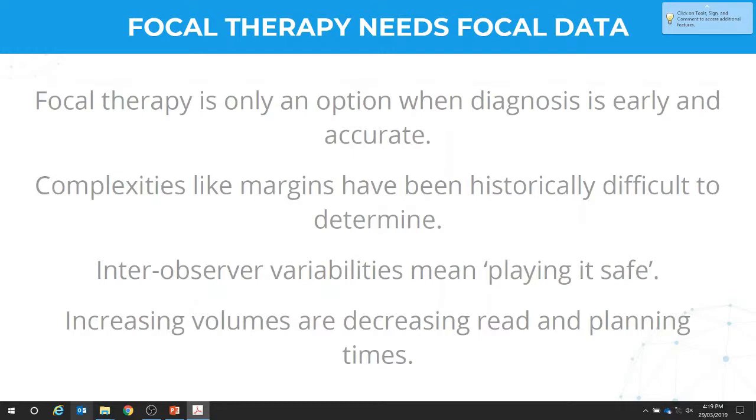If cancer has spread across the whole organ, focal therapy doesn't make sense anymore. In many cancers, but prostate specifically, margins on tumors have been historically very difficult to determine, which makes treatment often very conservative in its margins, and we tend to go for radical therapies as a way to say, look, we're not going to take any risk.